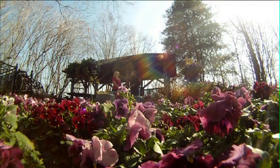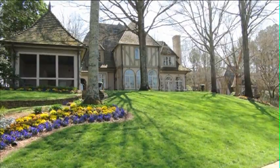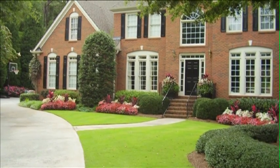Choosing a container is a very personal decision. There's so many different colors and shapes, sizes, even designs. What are you looking for when you're trying to pick out just the right container? First of all, I'd like to consider the house, the style of the house, as well as the environment that the container is going in.